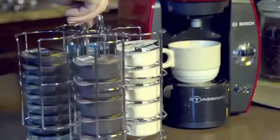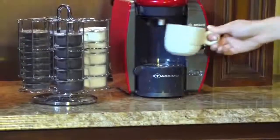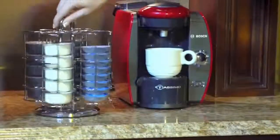It's easy to indulge in the great taste of coffee with the nifty T-Disc Carousel. The gravity-fed dispenser fits both large and small T-Discs, making it convenient for you to access a variety of discs for your Tassimo single-serve coffee maker.